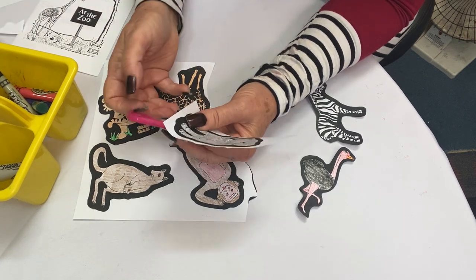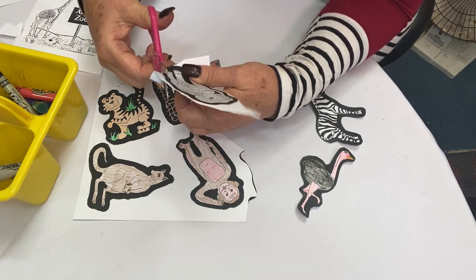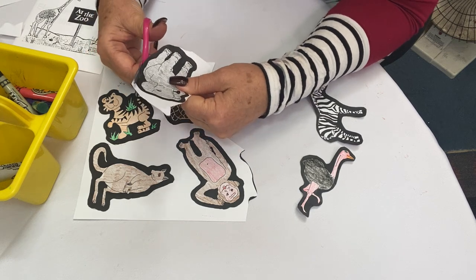Go to the zoo and dance like the animals do. Let's go to the zoo and dance like the animals do.